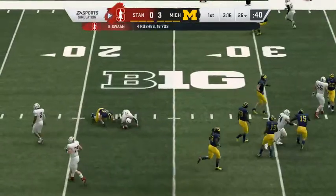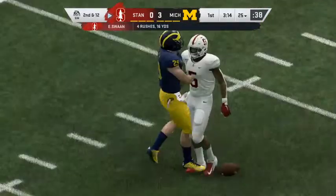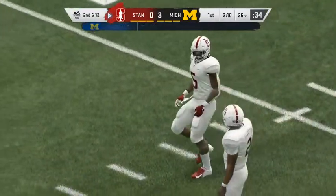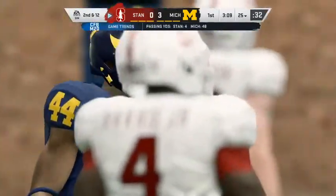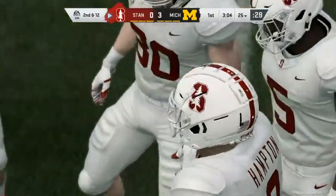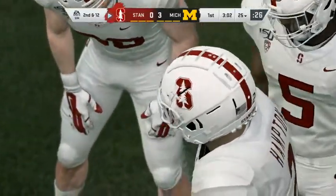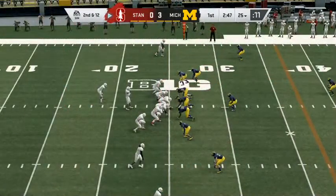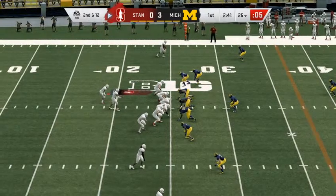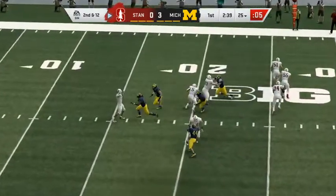They try to run on 1st down, but this defense says no dice. They stop them a couple yards behind the line of scrimmage. It'll wind up being a loss of 2. And it'll be 2nd and 12. Here we go on 2nd and 12.